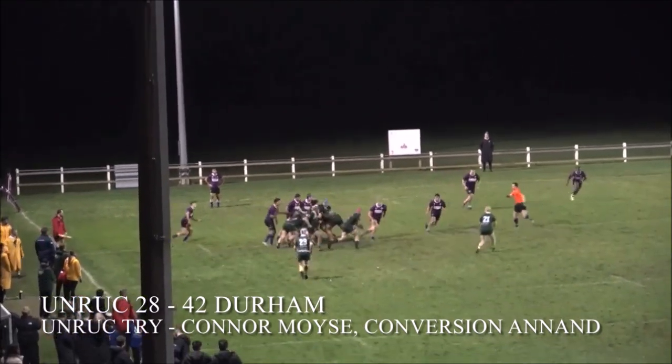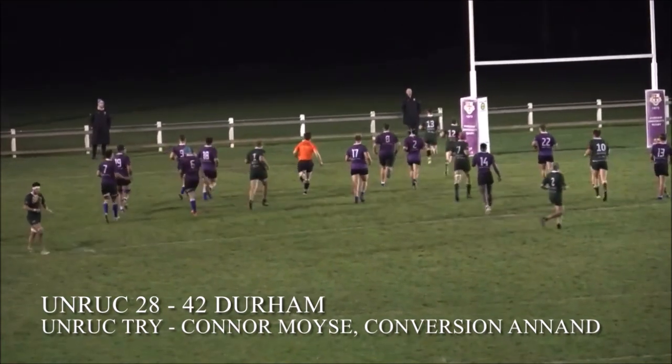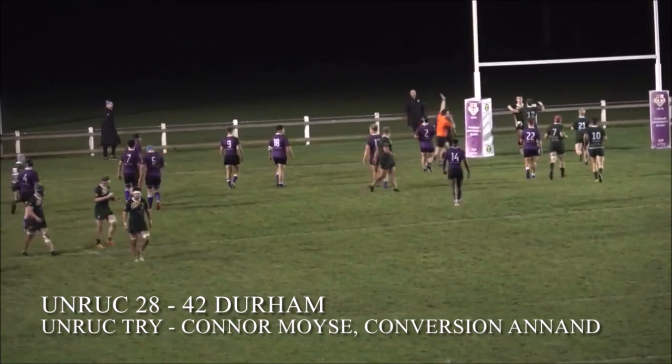Nottingham valiantly fought on, however, with Connor Moyes running an exceptional line to slice through Durham's ragged defence and reducing the deficit to just 14 points.